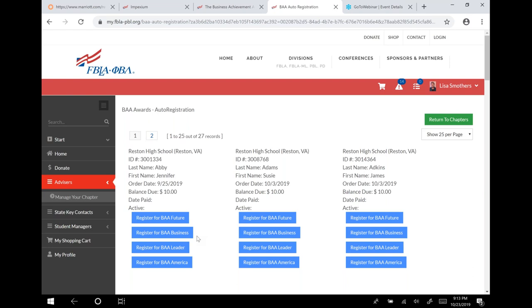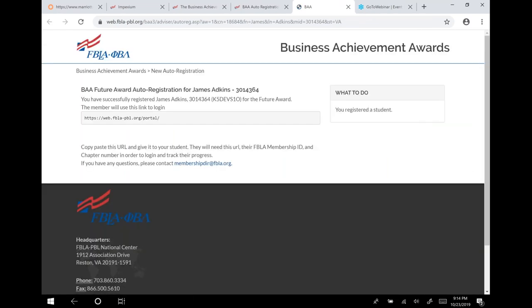So let's say that I wanted to go ahead and register James for the Future Award. So I just click on Register for the Future Award, and that's all it is to it. One click, you've already registered James. So it gives you the link for the member to log in.